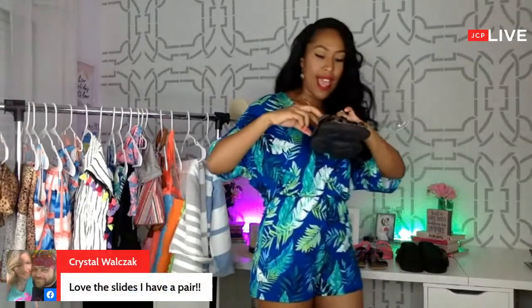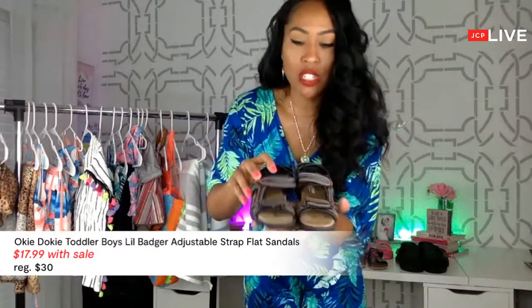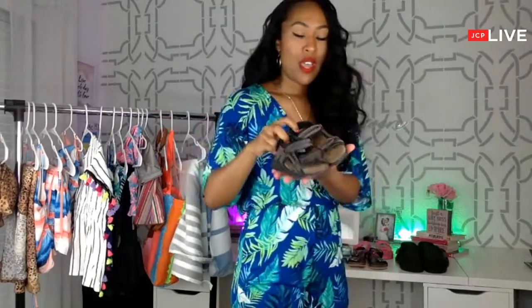The next item we have are these Okie Dokie little boys sandals. Do you guys see these? These are their little badger adjustable flat sandals. They're Velcro at this age. Kids are really wanting to do things on their own, put their shoes on by themselves. And the Velcro strap makes it really easy for them to put them on. So I thought these were a really cute summer sandal for little boys. And again, the link for these will be down below.